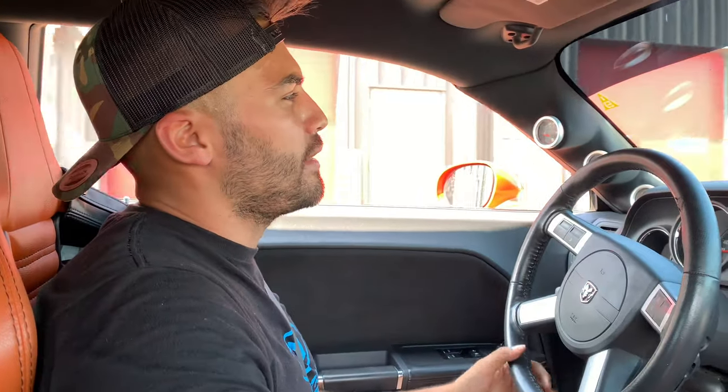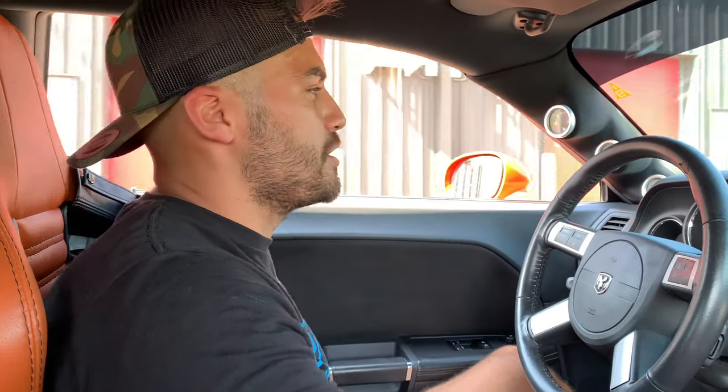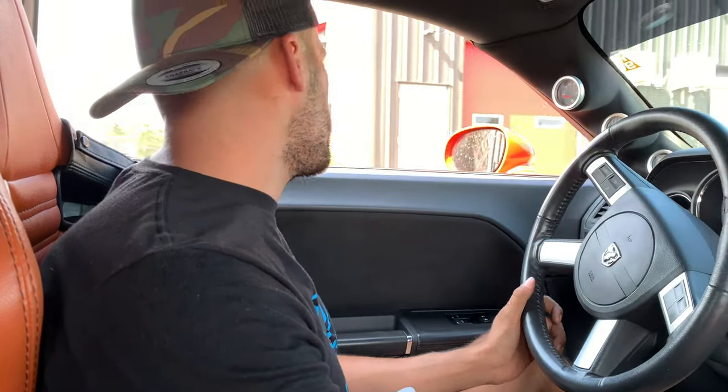Got the car off the trailer, pulling up to tech inspection right now. They're going to inspect our gear, inspect the car, and then I think we're going to decal the car up and then go set up our paddock area, the tent, put the trailer down, and then I think we're going to go get some rest and come back early in the morning. So let's get this tech inspection done.